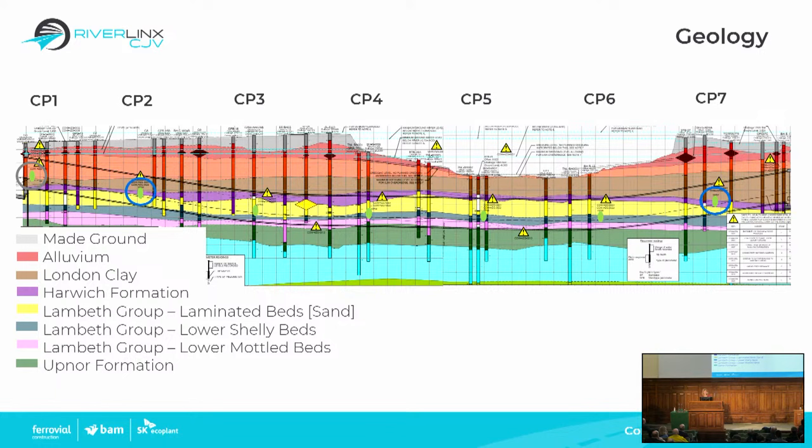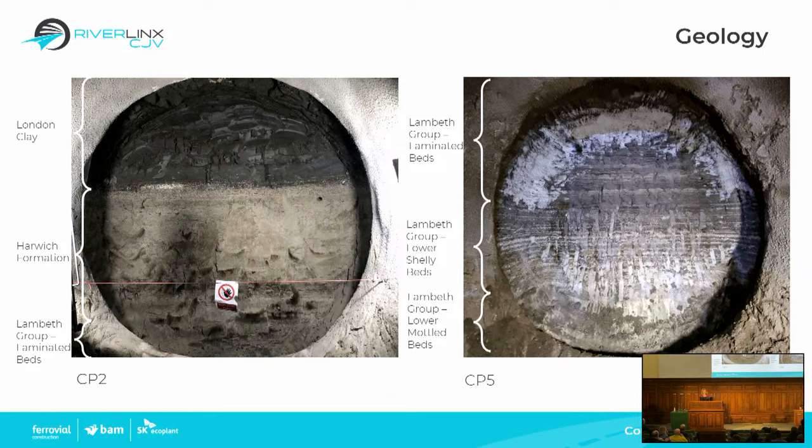CP2 and CP7 are predominantly in London clay, particularly above access level, and then you have some Harwich Formation and Lambeth Group below. We had dewatering for these. And CP3 to CP6, much more granular within the Lambeth Group, and ground freezing was the ground treatment used here. This gives you a feel for the kind of geology that we were looking at.